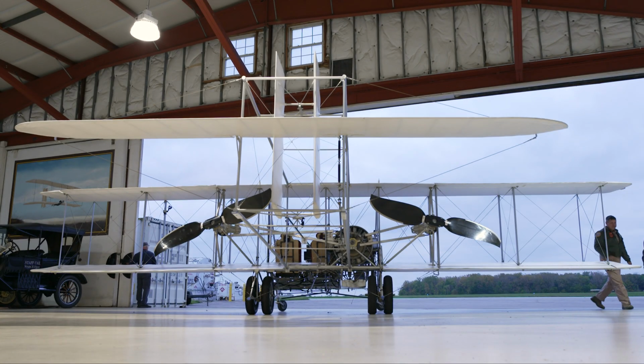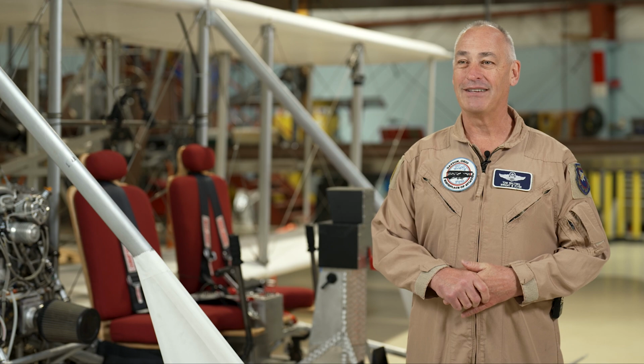Here we are. We now have a new airplane flying. We've finished our FAA certification, and we're ready to start taking it around the world and showing people what the Wright brothers did in Dayton, Ohio.